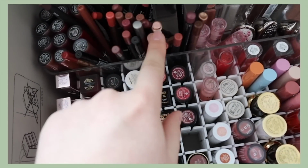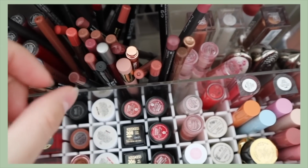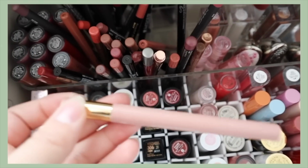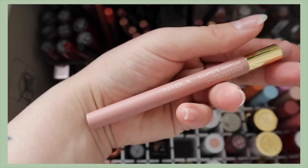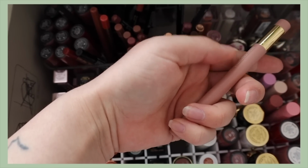For lips, oh my gosh, this is always the trickiest question. I think I'm going to try this lip liner today. I want to go for a very soft pink, kind of Valentine's Day inspired look. This is the Nabla Cupid's Arrow full color Stilo. You can use these in a bunch of ways, but I'm going to try it as a lip liner today.